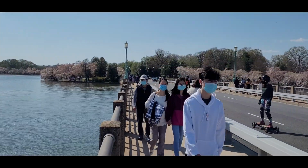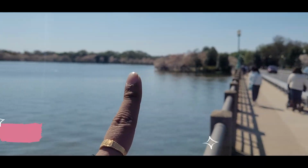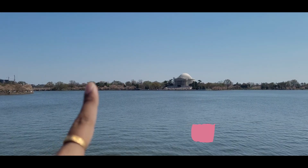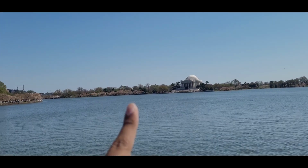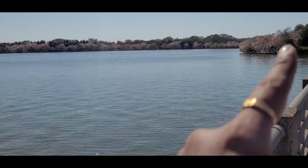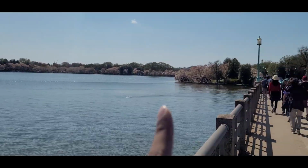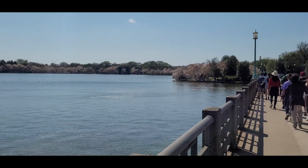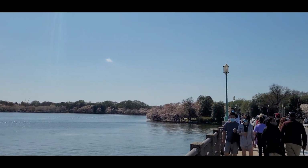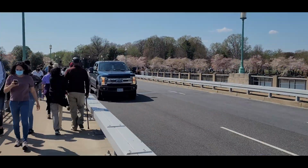So now we are walking on this bridge, and we cross this bridge over there and then walk all the way right here, then reach Jefferson over there and head off home from there. So we are going to make a circle around here, and there's a Japanese lantern over there on that side of the bridge, on that side of the river. So our plan is to go and see that as well. So let's go. As you can see, we can see a lot of flights taking off. Lovely day here in Washington DC.